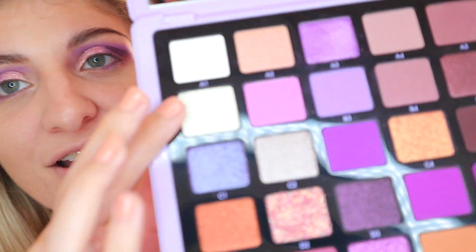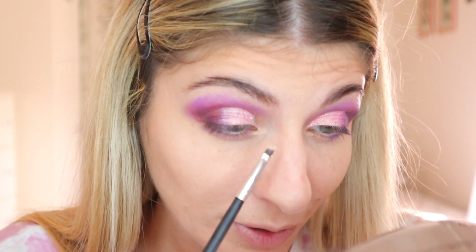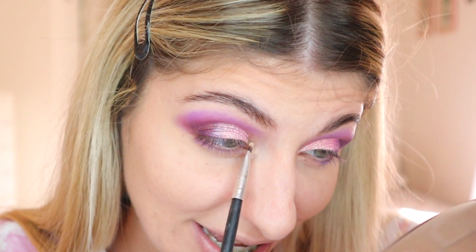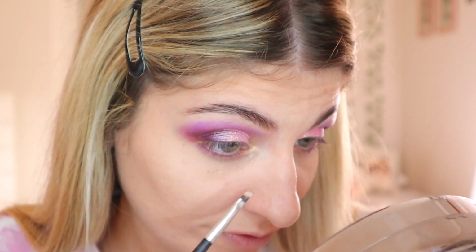Okay, and then as my inner corner, oh my goodness, I have to use B1, which is this one right here. It's like this really sparkly shade, which is beautiful. So I need to use that one. So I'm going to just get a wee brush and I'm going to just apply it. Ooh, the glow, guys. The glow. Absolutely beautiful.